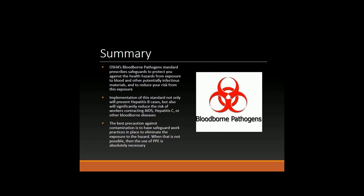The best precaution against contamination is to have safeguard work practices in place to eliminate the exposure to the hazard. When that is not possible, then the use of PPE is absolutely necessary.